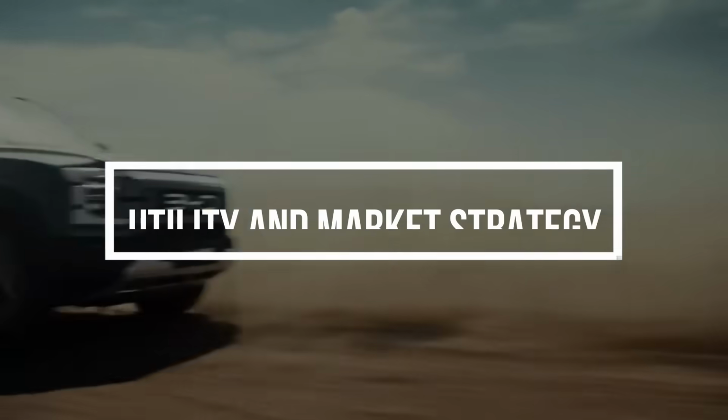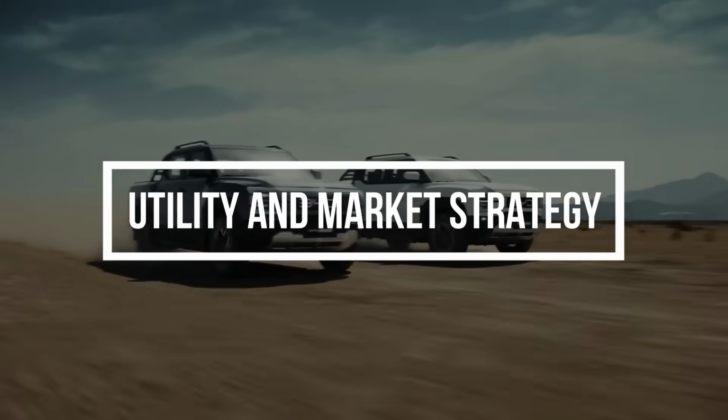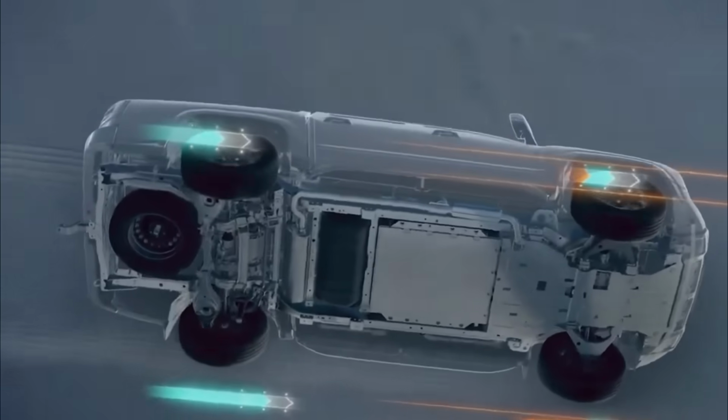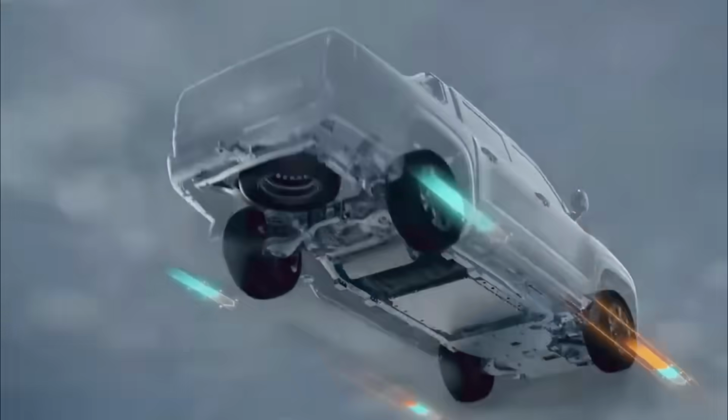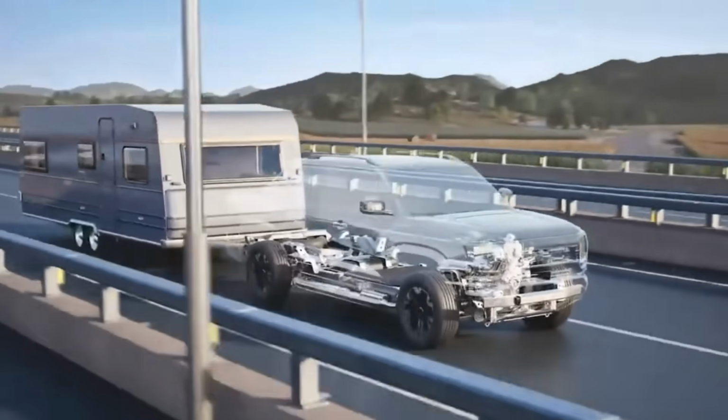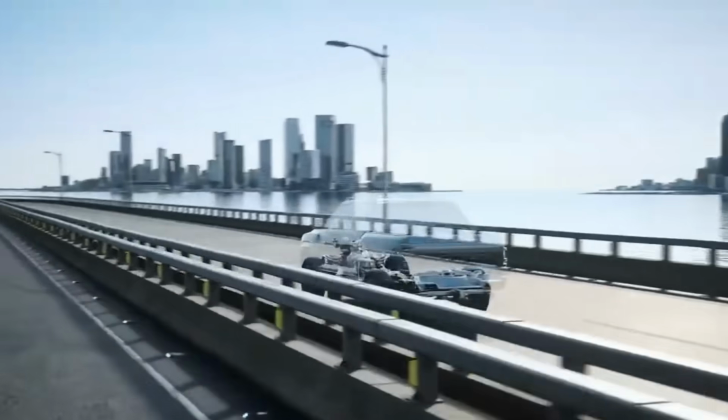So the BYD Shark will tow up to 5,511 pounds and has a payload capacity of 1,841 pounds, making it quite the workhorse. And just like the electrified Ford F-150s, the Shark comes with V2L capability, meaning you can basically have your own portable generator on wheels.